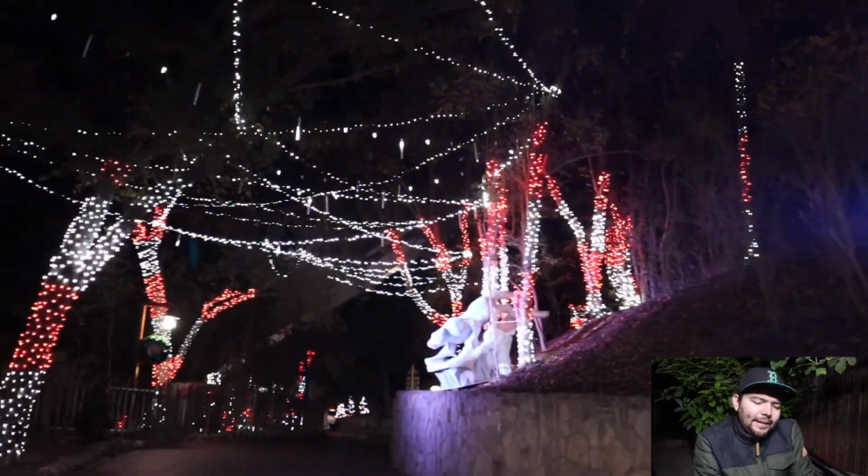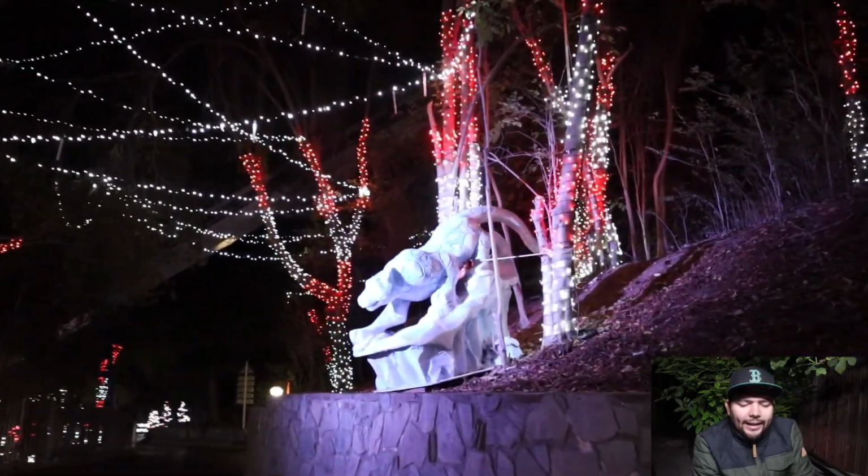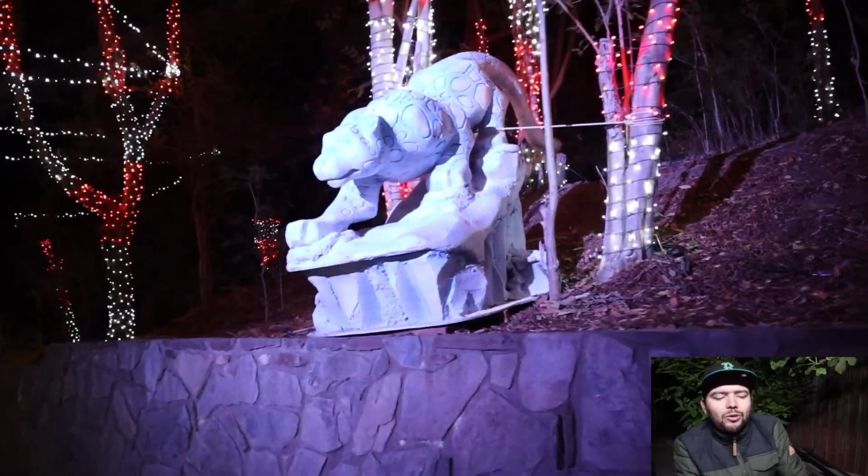And again, look at this nice design that they are still keeping up from the beginning. And here is a cheetah. Looks like he's about to pounce on us because we're disturbing him.